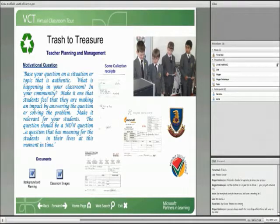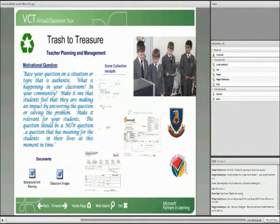The parents initially were totally overwhelmed and thought that I'd lost it and that there was no way that I would achieve anything like this with their little boys. On this slide, you can see that I said, base your question on a situation or topic that is authentic. What is happening in the classroom, in the community, make it one that the children feel they're having an impact by answering a question and solving a problem. It must be relevant, a now question in other words, and have meaning for them at this stage of their lives.